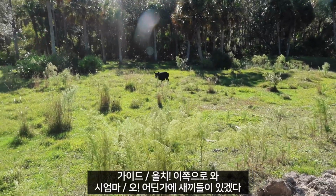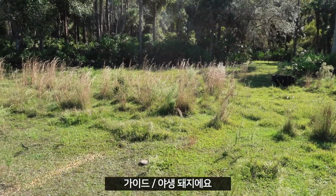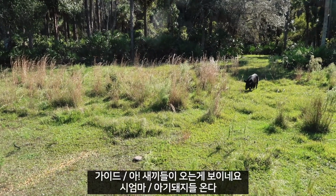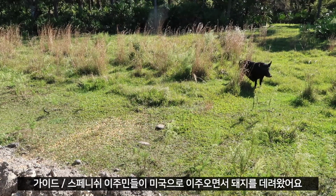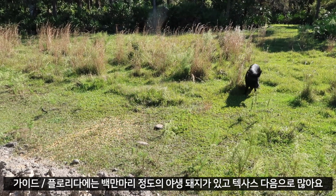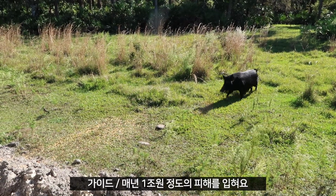There you go. Come here, girl. Oh, she's got a litter someplace. So that's a feral hog. Oh, I see the babies coming now. Oh, here comes the baby. Another Spaniard brought all the hogs to this country. There's over 1 million feral hogs in Florida, second only to Texas. They do $1.5 billion of damage a year out here.